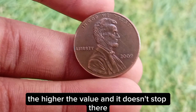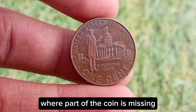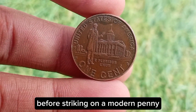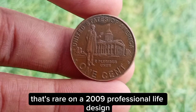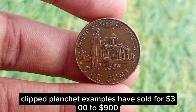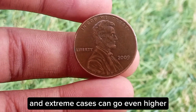And it doesn't stop there. There are clipped planchet errors, where part of the coin is missing because the metal blank was cut incorrectly before striking. On a modern penny, that's rare. On a 2009 professional life design, it's explosive. Verified clipped planchet examples have sold for $300 to $900, and extreme cases can go even higher.